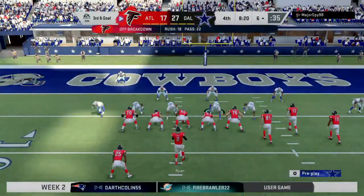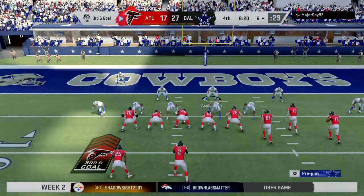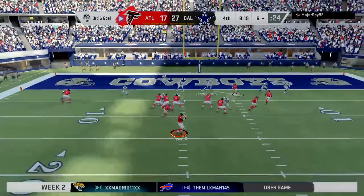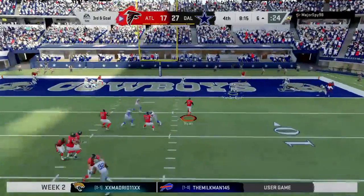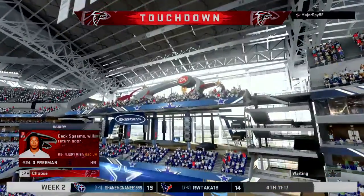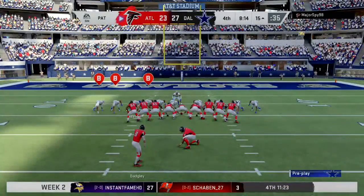This is 3rd and goal now. 80,000 on their feet here in Arlington. 51. 54. From the gun, it's Ryan. Flush to his right. He may try, and he will score. Touchdown, Falcons. A 6-yard touchdown run, as they are now just an extra point away from making this a 3-point game.